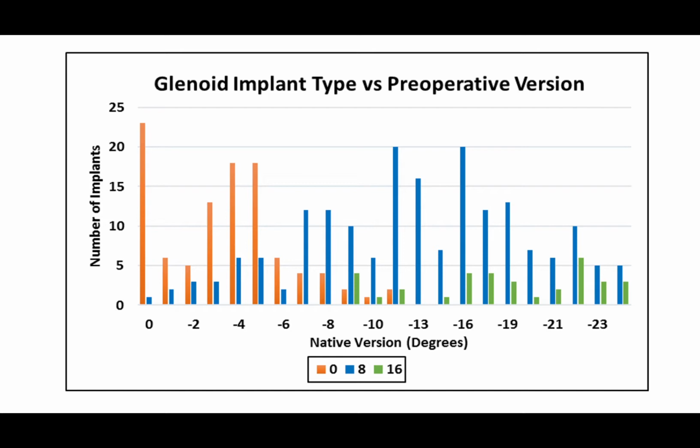The more cases you plan and the more you see the variability in vault morphology, the more convincing it becomes that this technology is necessary in all cases, even those that seem straightforward at first glance.